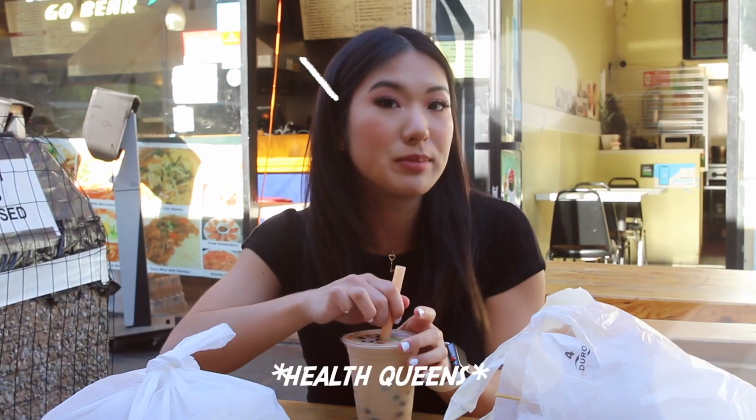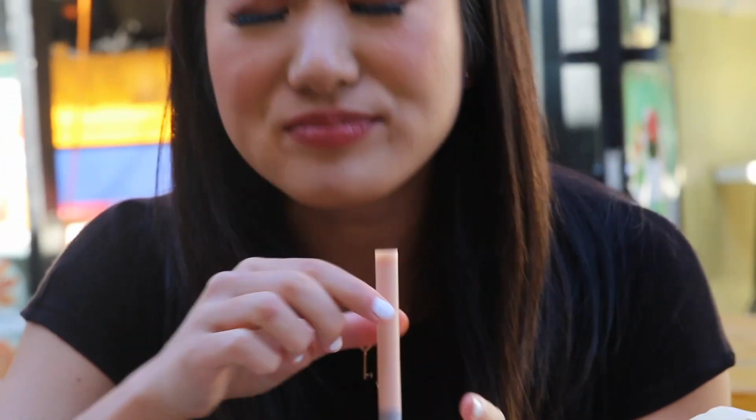We asked for 30% sweetness. It's so hard for me to even suck this up. The boba's stuck down there. The boba balls are a little too chewy for my taste. Yeah, the tea's not bad. I mean, it's nothing revolutionary. This is very much just plain black milk tea. I would give this a 6 out of 10.